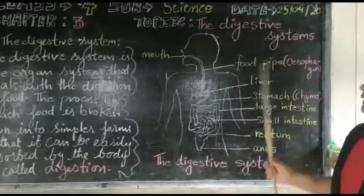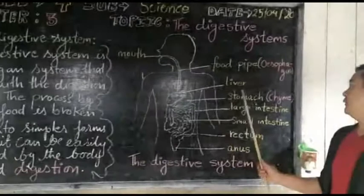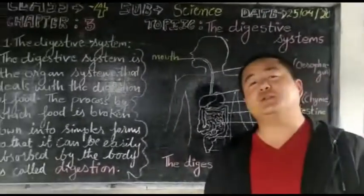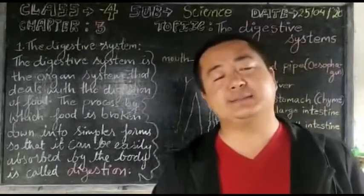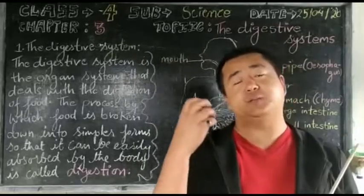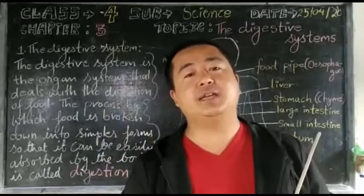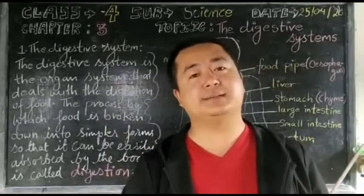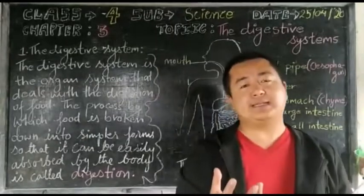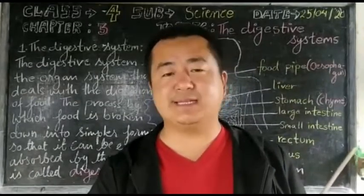Then what happens in the small intestine we are going to know. But before that, what is the function of the liver? Yes, the liver also provides digestive juice, and whatever digestive juice is supplied by the liver is stored in the gallbladder, and the pancreas also provides strong chemical substances known as enzymes.